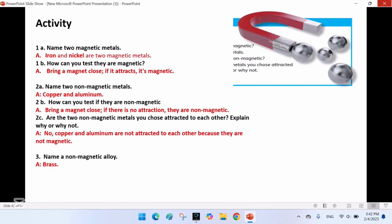Activity. Name two magnetic metals. Iron and nickel are two magnetic metals. How can you test they are magnetic? Bring a magnet close. If it attracts, it's magnetic. Name two non-magnetic metals. Copper and aluminum. How can you test if they are non-magnetic? Bring a magnet close. If there is no attraction, they are non-magnetic.